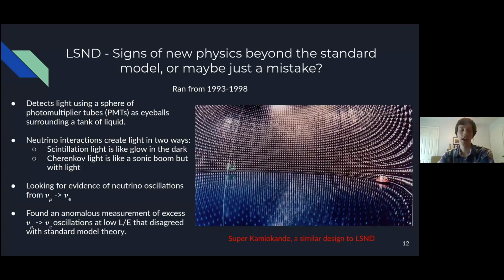So when we have all these questions about neutrinos, the way to get answers is to get data. So one of the experiments back in the 90s that was trying to get data on neutrino oscillations was the Liquid Scintillator Neutrino Detector. So I have an image here, not actually from LSND, I couldn't find one, but from Super Kamiokande, which is a very similar experiment.